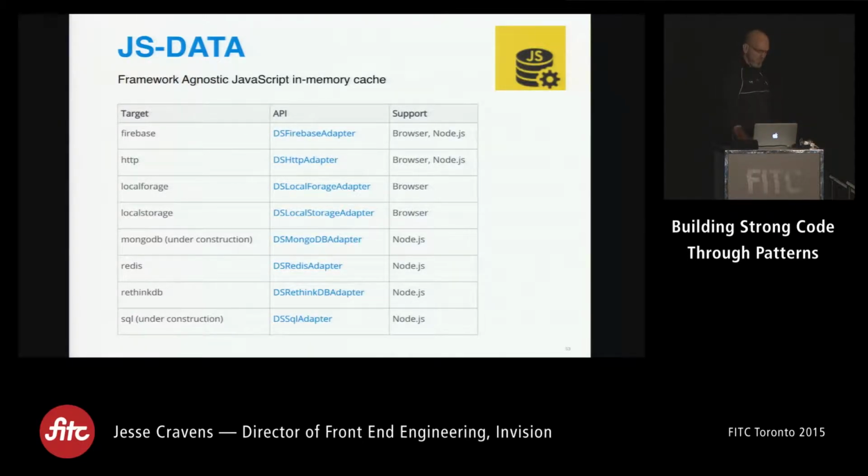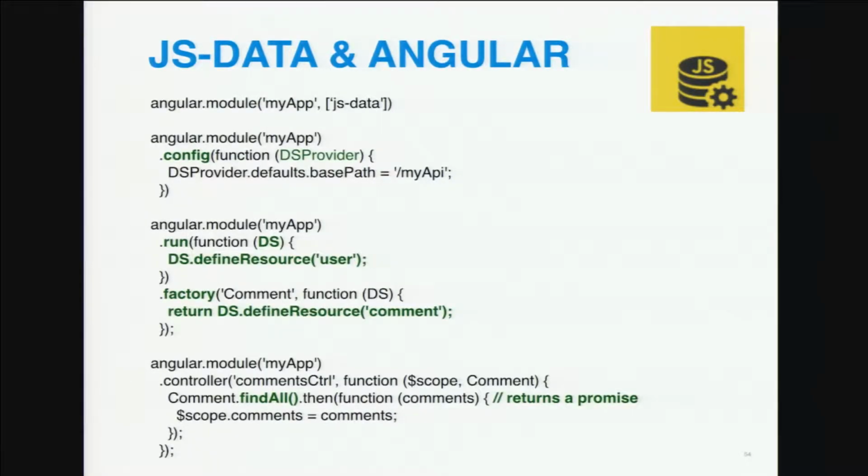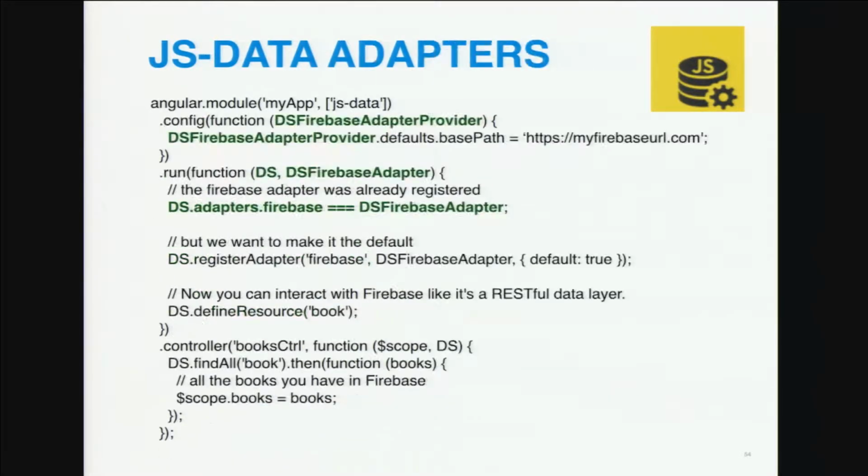Now, the way that looks in other applications, Ember makes it very nice, but there's also things like JS Data, which do exactly the same thing. They have different types of data adapters that allow you to silo data into different parts of your application. And that's what it would look like in Angular. Basically, I'm configuring a data store provider, and then I'm setting up a resource, using the run factory, and then also I'm doing a Comment.findAll down there. Very similar to the way it works in Ember. It's just an agnostic framework.